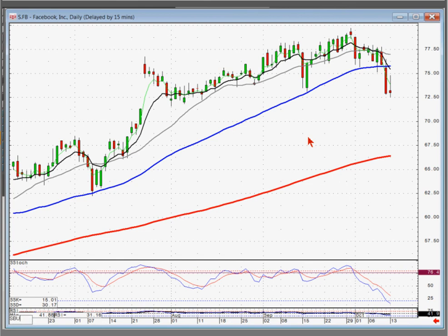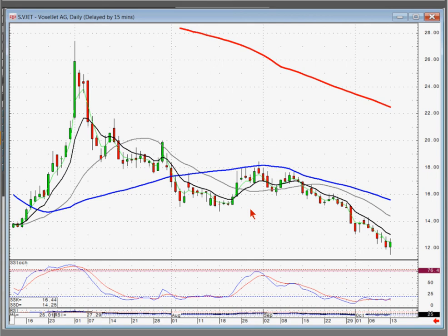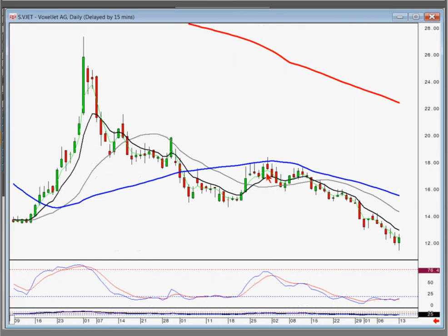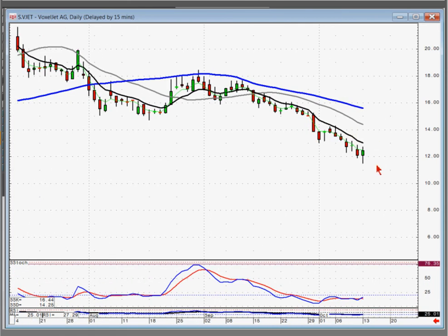Starbucks, still in a downtrend. Wouldn't trade Starbucks just because it's become such an institutional trader. There's not a big magnitude of move in it. But if you're short, you stay short on this one. VJet, stay short. Now you did have a bullish Harami today in the oversold area, but you still have to close above the T-line to show there's any change of investor sentiment.